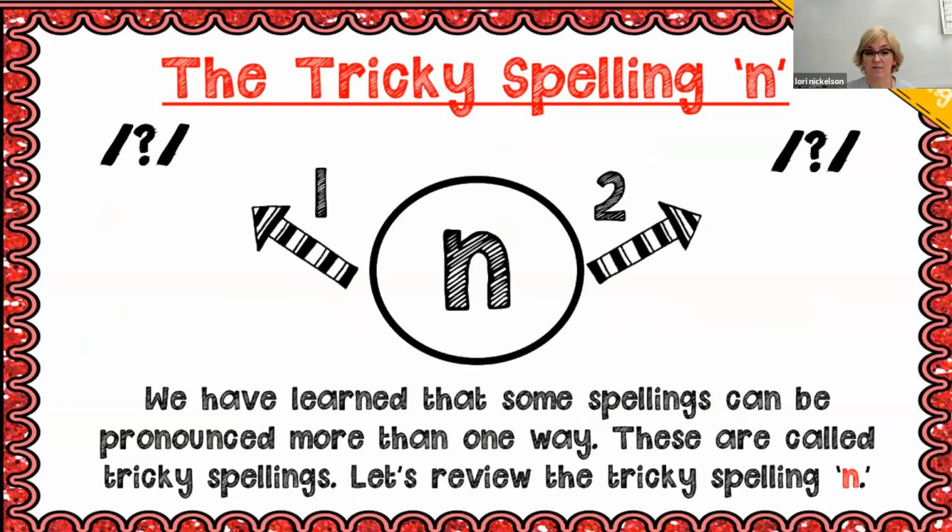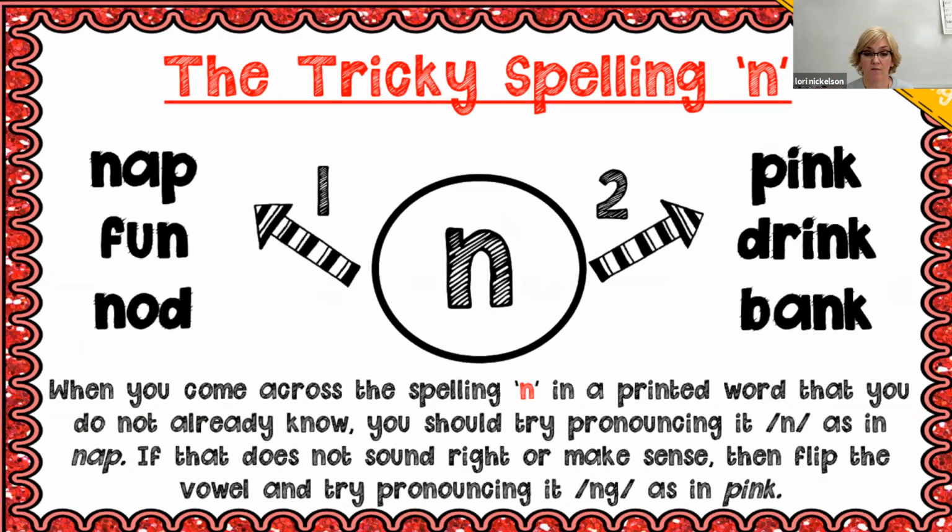All right, so we have the tricky spelling n. There are two sounds for the n, all right? So we've learned that some spellings can be pronounced more than one way. These are called tricky spellings, so let's review this tricky spelling n. We have nap, fun, and nod with the n sound. But then we have another sound, pink, drink, and bank.